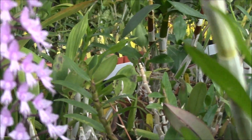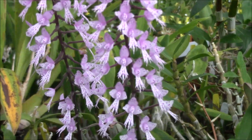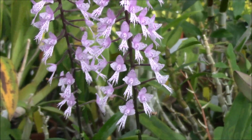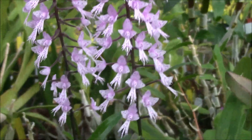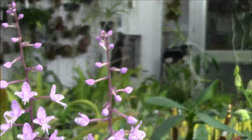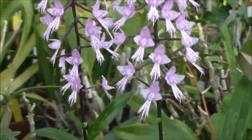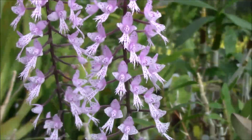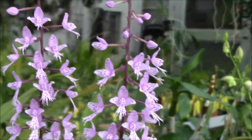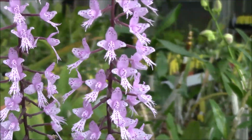The flowers last a good long time. Usually this will be in bloom for 6 weeks or more. As these last flowers open, the bottom ones will start to fall off, but still it produces a really nice show for a long period of time. If you can get one, do so.